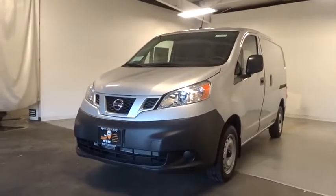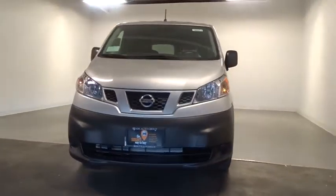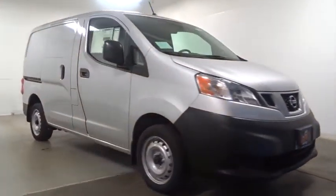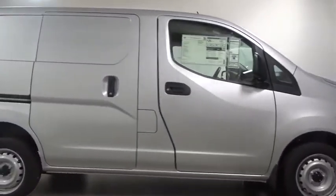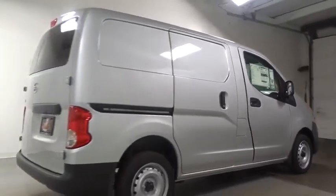2019 Nissan NV. You're a lot more than what it says on your calling card, and you need your vehicle to be more than a van. You demand innovation and versatility. You need it to be your mobile office, your workshop, and your billboard on wheels. The Nissan NV is for you.